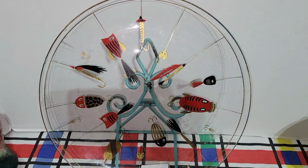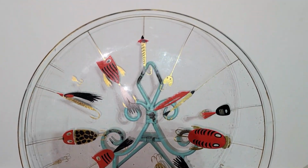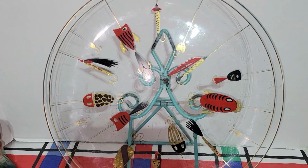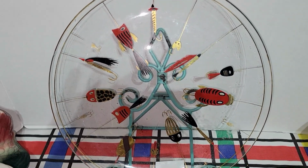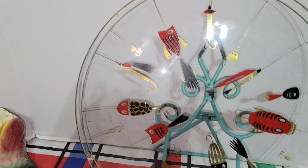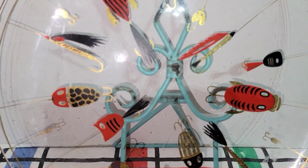The only other item that I'd like to share with you all from this trip to the Peddler Mall is this really interesting fly fishing hook platter made by Meth. Yes, like methamphetamine, spelled M-E-T-H. So this is very unusual. I have never seen a platter quite like this before. It does have some chips on it, but I felt it was so unusual, it was worth picking up for only a couple of dollars.